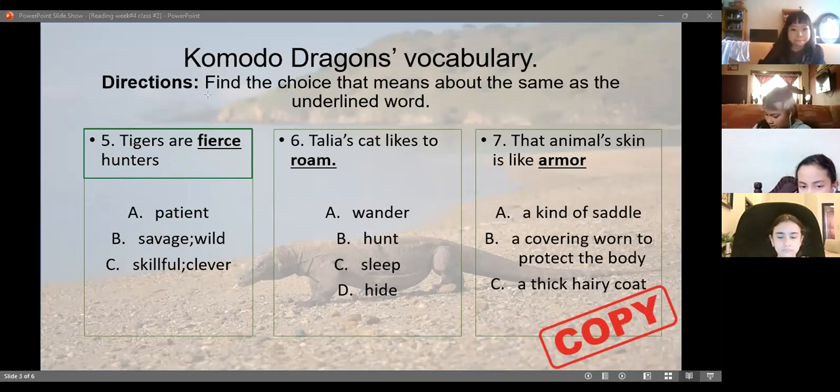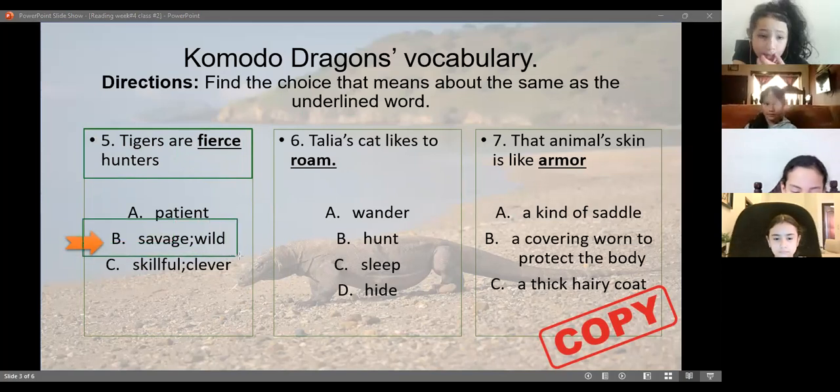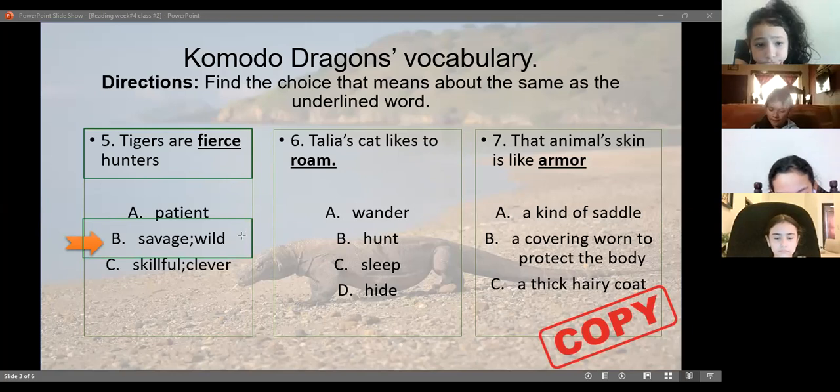A. Patient. Fierce hunters means to be patient. B. Savage and wild. So we're going to copy just this slide. So number 5, the sentence and the answer, that in this case is letter B, is what you are going to copy. Just the sentence and the answer.